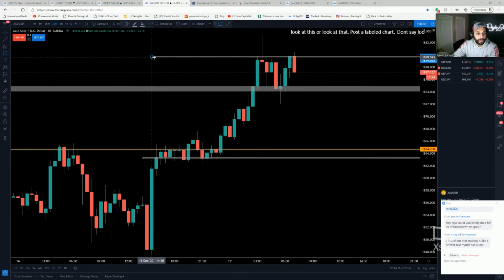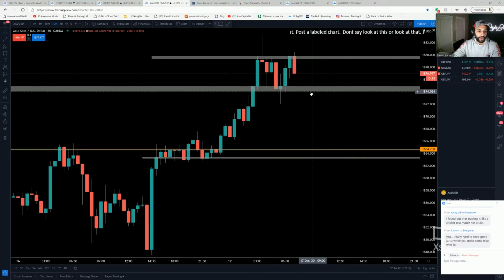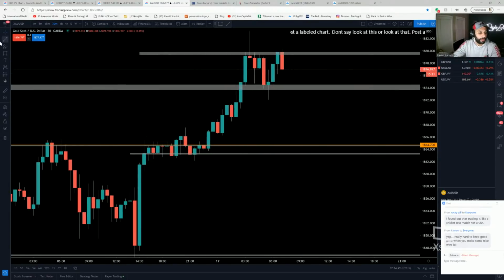So now we got this resistance on 30-minute. This candle did not mean a buy because this candle closed with no wick on the top. So when a candle closes with no wicks on the top, it means there's no range for the next candle to continue going up. So we're basically ranging at this point. Let's see how big this range is. This is a 53 pip range, right?